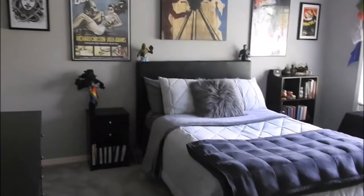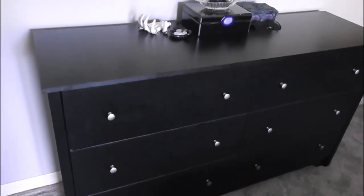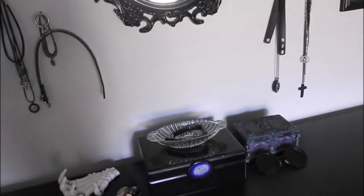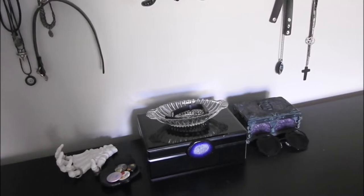So let me show you the final product. So here's what it looks like when you walk in. And immediately is my dresser. And all I have on here is stuff that I use to get ready. And then I have necklaces and collars hung up, and a mirror. So it's just a getting ready area. And it's also where I film my drag videos on my other channel.